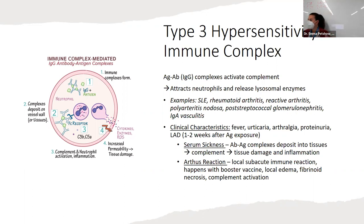And you have two main kinds of reactions that occur, serum sickness and arthritis reaction. So serum sickness is the direct deposition of your antibody antigen complex when it binds to complement at that tissue site. And your arthritis reaction is your local subacute inflammation that happens from things like a booster vaccine, where you could have localized edema and some necrosis and complement right at the site. That's why your arm hurts if you get a booster, because you're actually having an antigen antibody complex type 3 hypersensitivity reaction at that site.